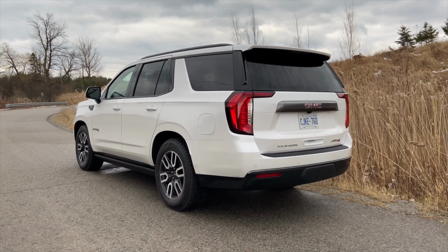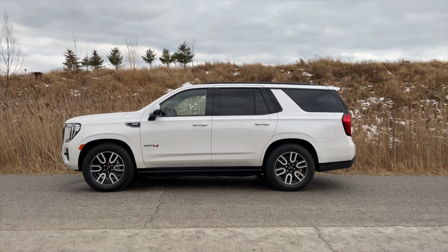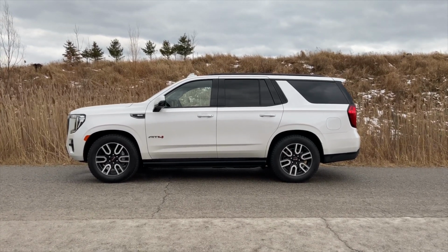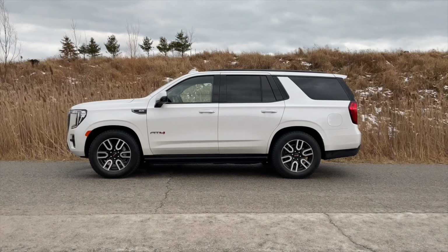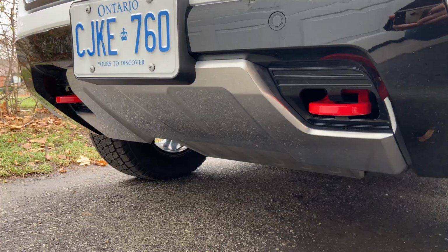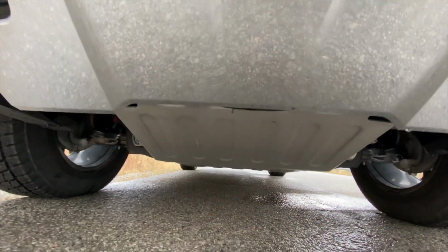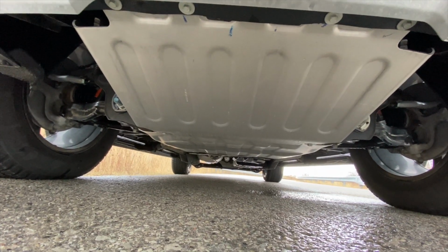The new Yukon is definitely a looker. I love everything about it, especially how it still remains kind of boxy overall, staying loyal to the all-American iconic truck status it has built so far. The AT4 gets red tow hooks, knobby tires, well this one specifically has winter tires, but normally it's on Goodyear all-terrain tires. It has skid plates to protect all the vulnerable surfaces underneath, and a face exclusive to its off-road character.